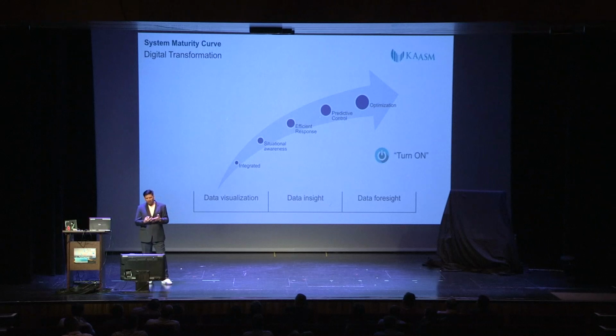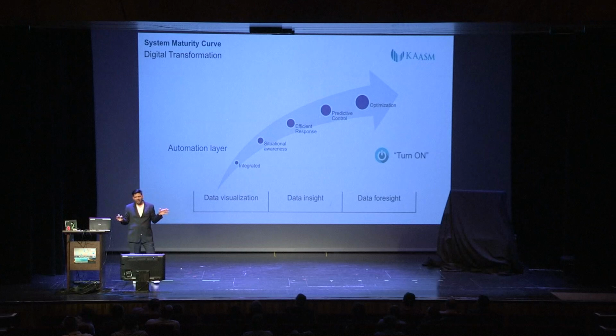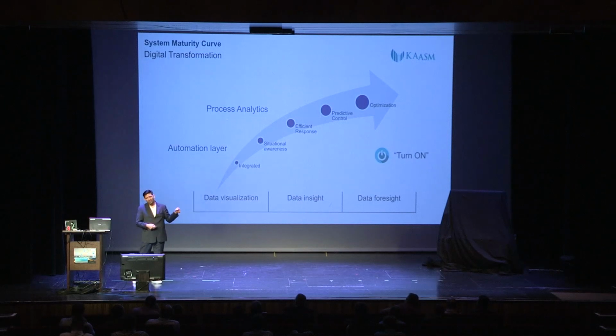So if we look at 3 components at the base level, first is integration of the automation layer. Like, let's get our data organized, right? And most people want to start with just visualizing it. Next step, we're trying to add situational awareness and efficiency response. Still handled a lot by SCADA systems, and that's what's directing traffic. So process analysis, right, can start as simple as a trend tool and then move from there.